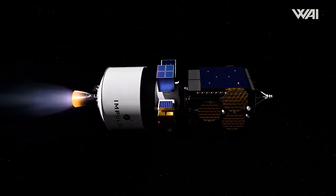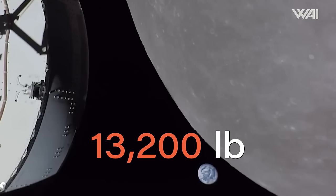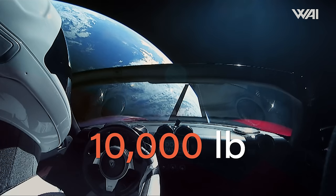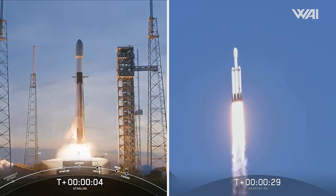That's a huge difference. Helios's potential extends even further. Theoretically, it can allow for sending 6,000 kilograms or 13,200 pounds to a translunar injection orbit and 4,500 kilograms or 10,000 pounds into interplanetary space. This means it offers roughly two-thirds of the Falcon Heavy's capability at half the cost and with full reusability. Do you see now how this can be a game changer?